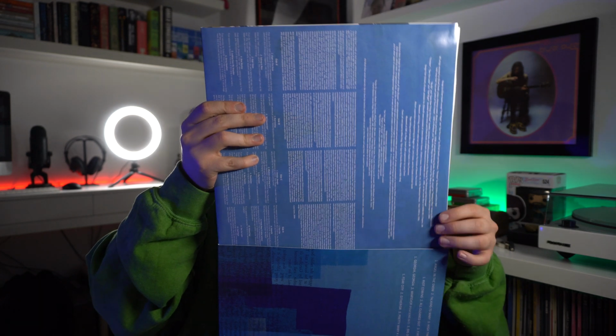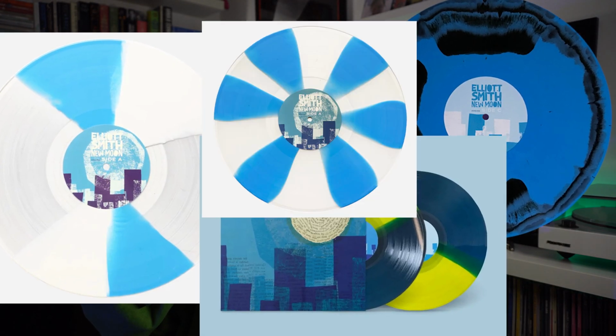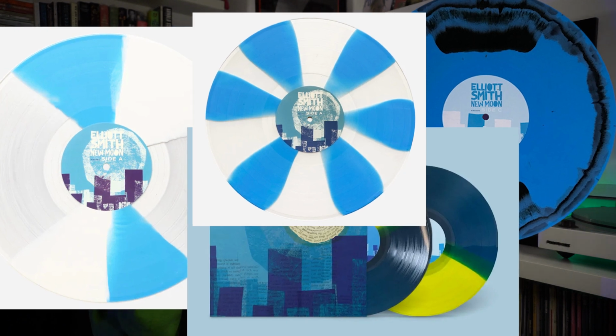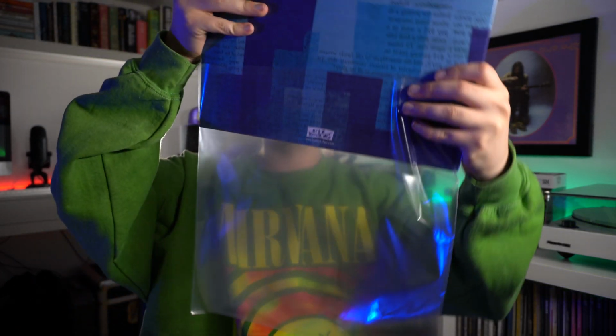And probably a bit more time, and they just want to churn out as many different variants of these records as they possibly can to try and cash in on people, which is the unfortunate way vinyl is going now. Sleeve up all of these things. Get them all looking nice. You can do so much better.